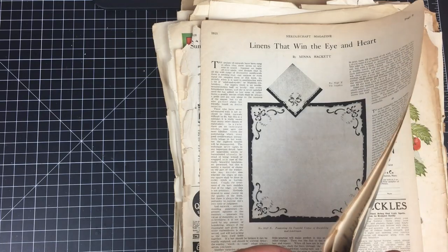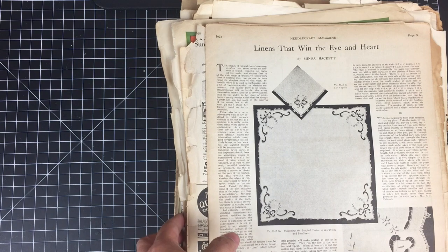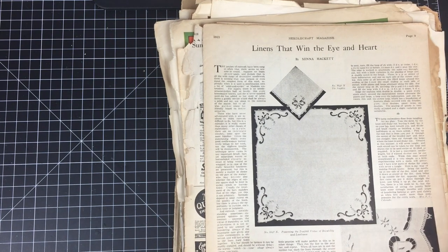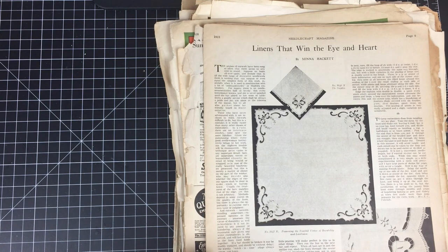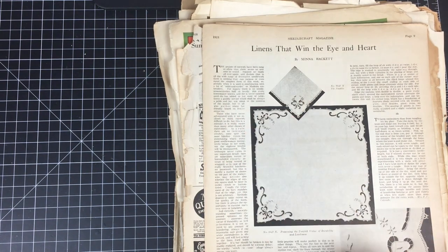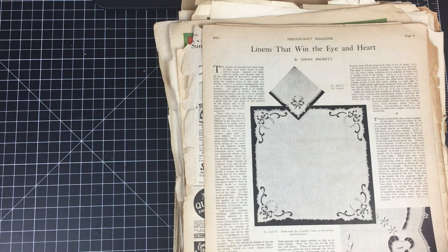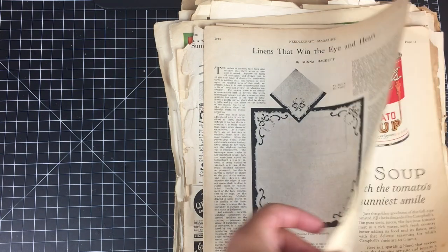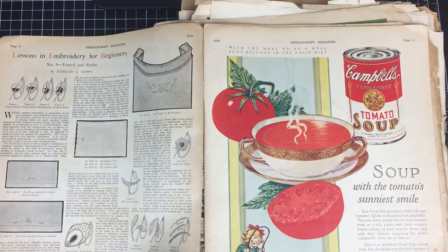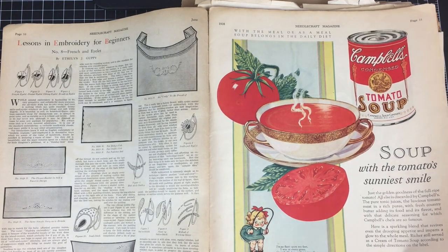I am going to flip through all of these. They're like pages from different magazines, and some of them are little snippets or signatures from a magazine. Let's start with this top. They're all needlecraft or fashion type magazines. This is a needlecraft magazine from the 1920s, and the aging is gorgeous. But what I loved about this, look at the advertisement. Isn't this absolutely stunning?